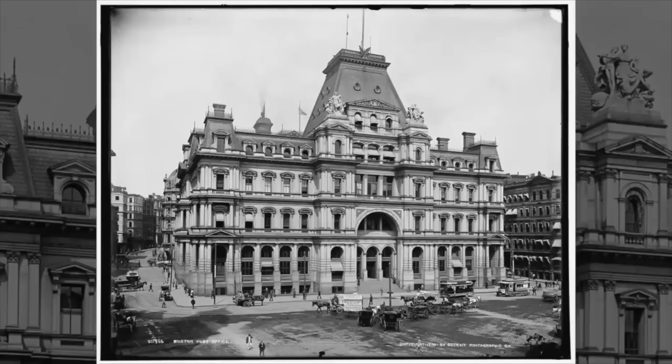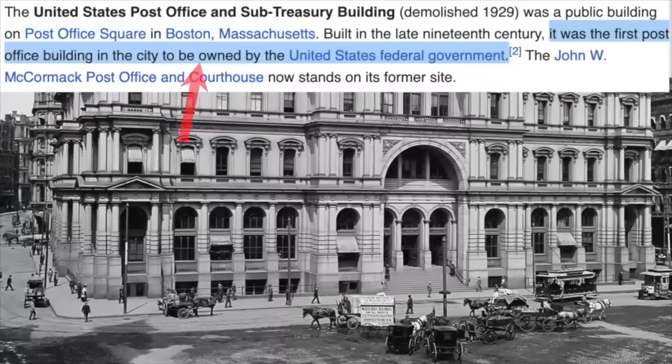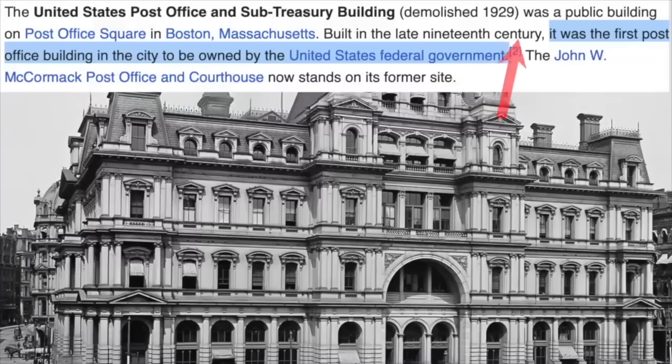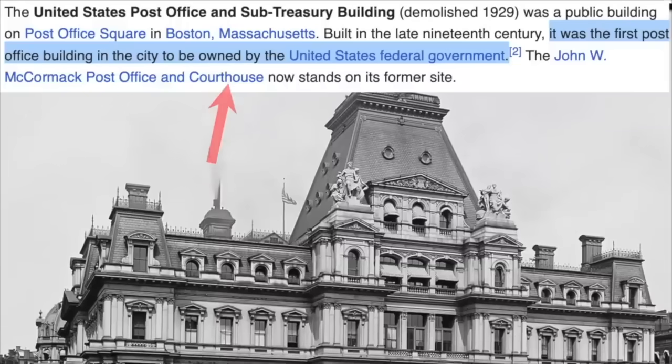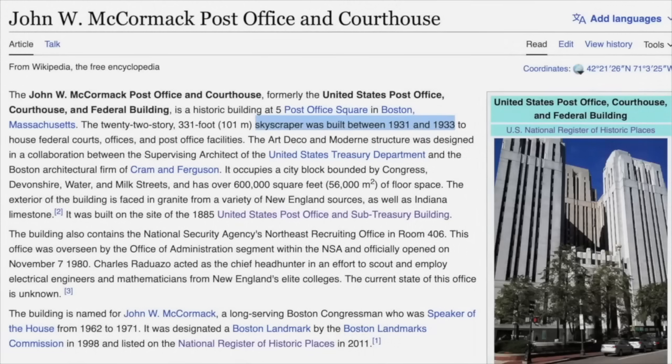And here we have this U.S. Post Office building, which was the first post office building in the city of Boston to be owned by the United States federal government. They knocked this one down to build the John W. McCormick Post Office and Courthouse. And this is where I found that they are fully lying to us. Here we go. We are told that the John W. McCormick Post Office and Courthouse was constructed between 1931 and 1933.